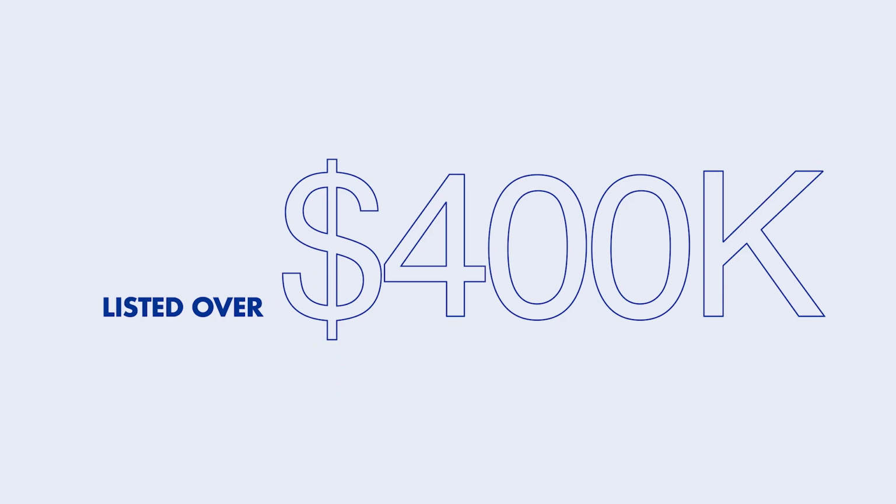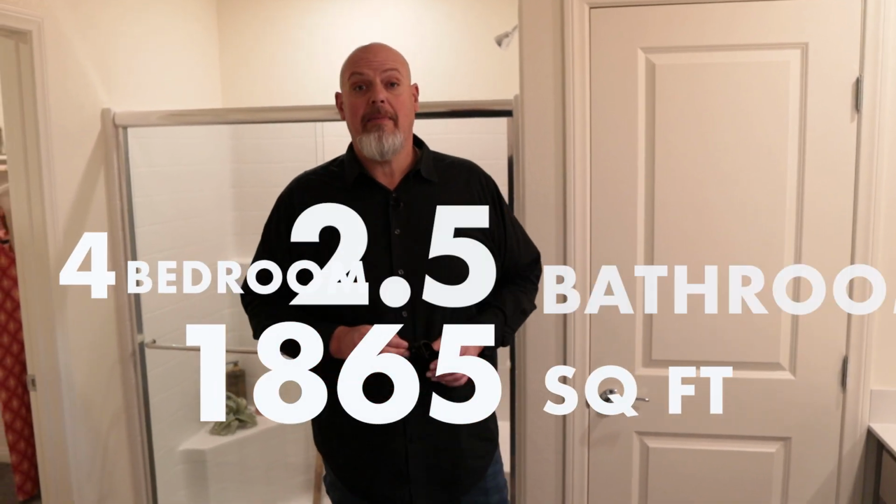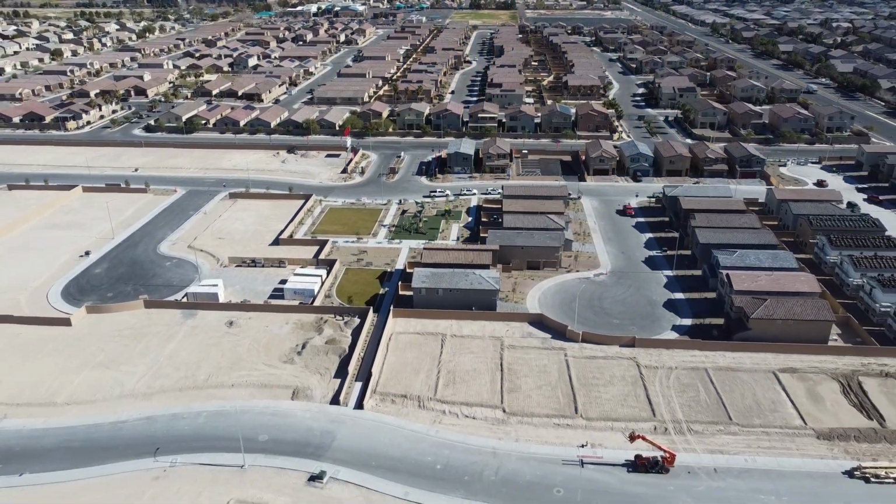This home's beautiful. Again, it's listed a little over $400,000, and it's 1,865 square feet with four bedrooms and 2.5 baths. This is a steal, guys. North Las Vegas does equal affordability.